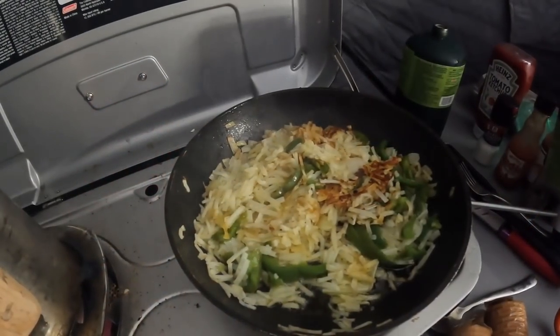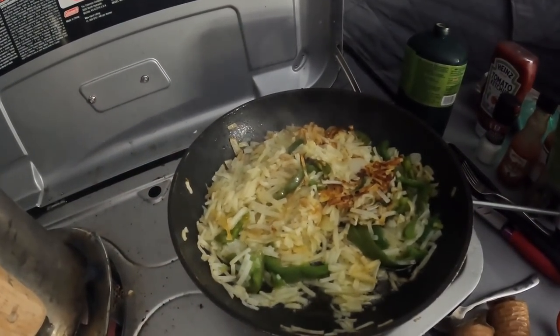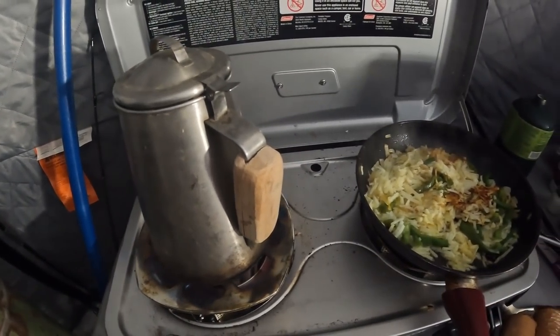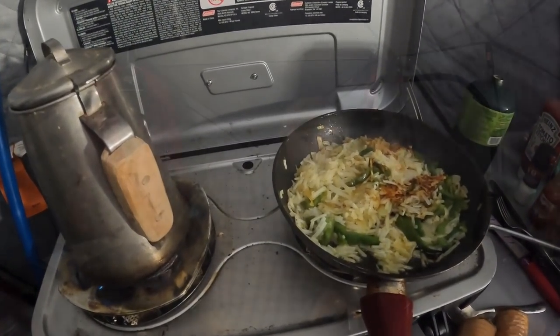This morning, I got a pan of green peppers, onions, and potato shavings going. And I also got the coffee going in the other one. Today, we're going to go after some brook trout pretty hard.